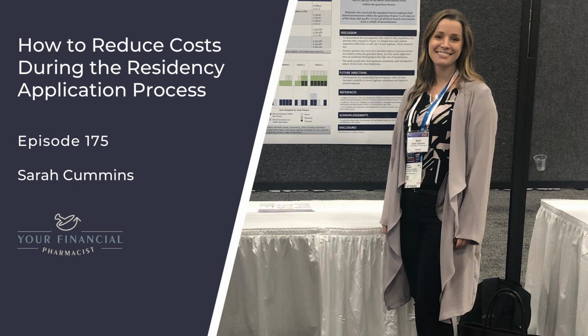Oh, it looked horrible. But spend the money on somewhere that you're going to feel safe, somewhere that you're going to feel comfortable, because you don't want to be stressing right before the interview. You don't want to be worried about it or not get a good night's sleep, because that's definitely going to show in your interview performance the next day.